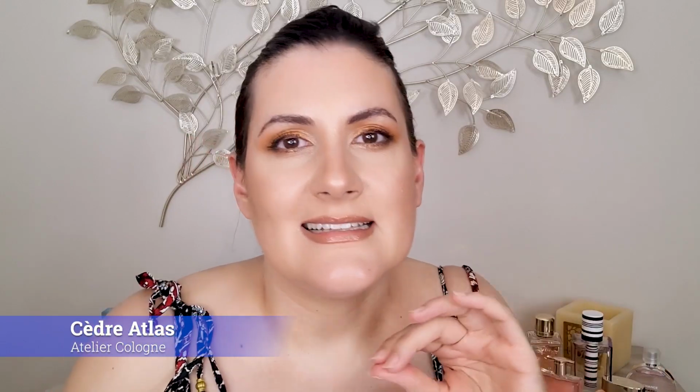You definitely get the woody touch here, but to me it smells again like this clean, fresh, slightly woody, slightly citrusy fragrance. So this is again a no-brainer for me, and I gravitate towards this one when it's extremely hot and also humid. When even I find Love Osmanthus a little bit too sweet because it's too hot, I go to Cèdre Atlas.